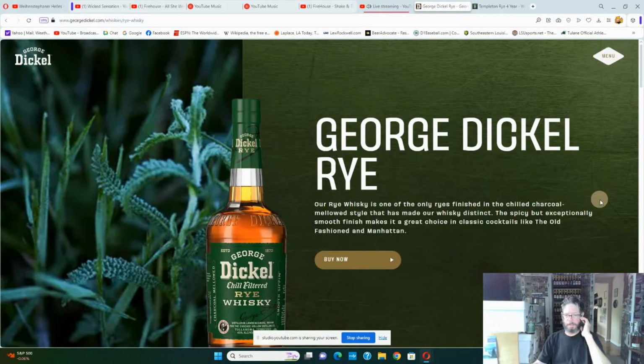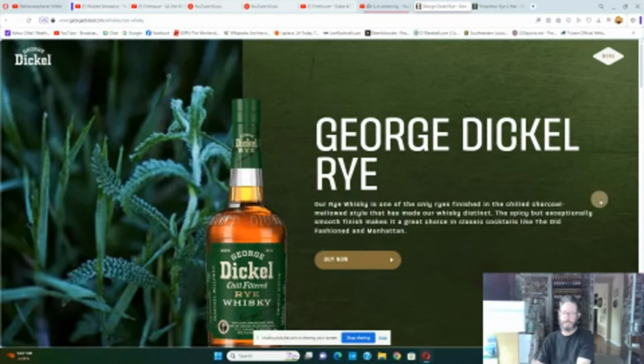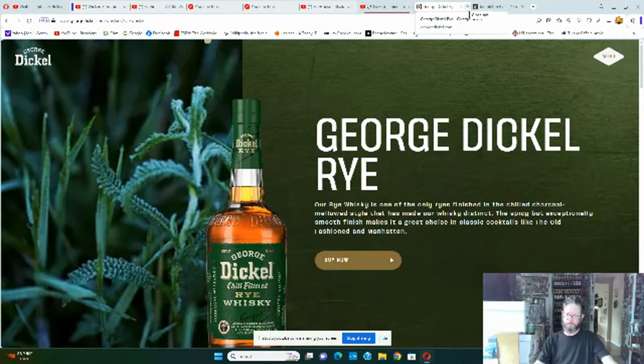There's a plant in the background. Rye whiskey is one of the only ryes finished in the chill charcoal mellowed style has made our whiskey distinct. The spicy but exceptionally smooth finish makes it a great choice in classic cocktails like the old-fashioned and Manhattan. All right. You know what? I don't taste any vitamins. I don't taste any Flintstone vitamins today, though.